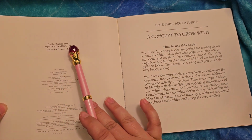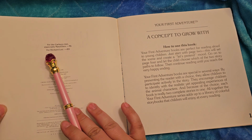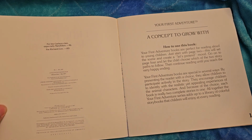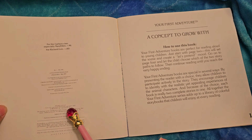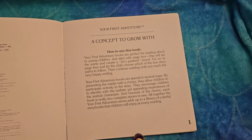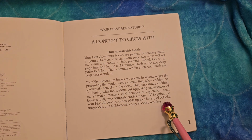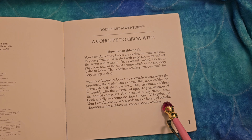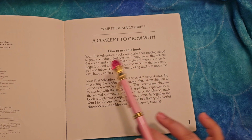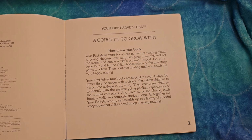For the Carlson clan, especially Mary Ellen M.L. For Richard Lee K.S. And this book is copyright 1987, to give you an idea of how old it is. So this talks more again about how it is a good idea to start this. It's a concept to grow with. And it says how to use the book.